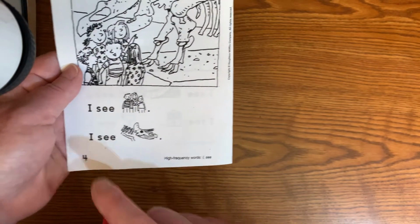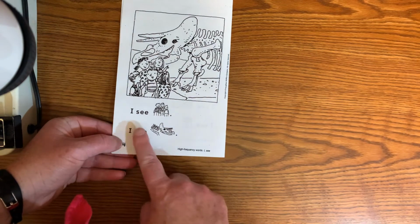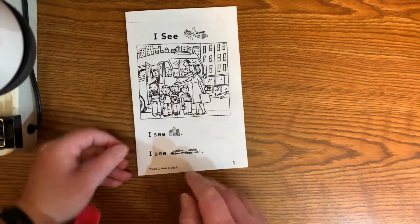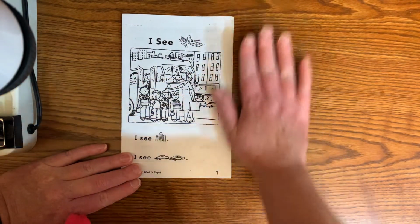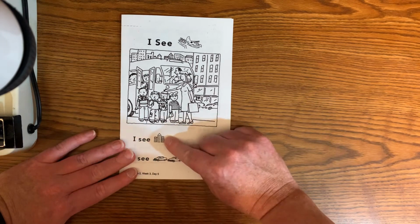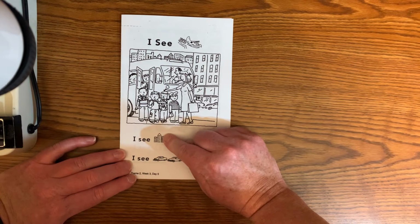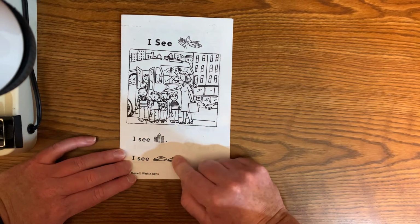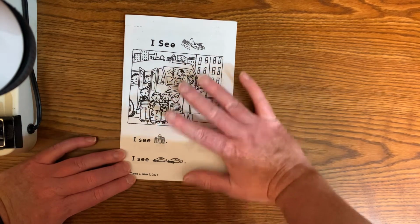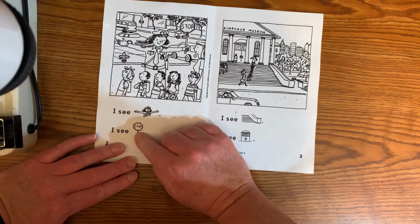Hey, when you practice reading, make sure you're touching every word when you say it. And when you have time, remember on each page, you're coloring only these words. So I see you're coloring buildings and cars on this page. So you get to color the building and the cars. That's the only thing you should be coloring. On this page, you get to color the police officer and the stop sign.